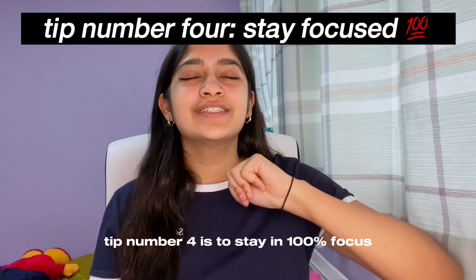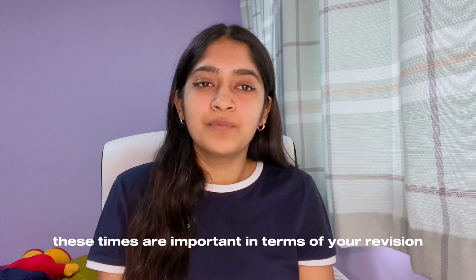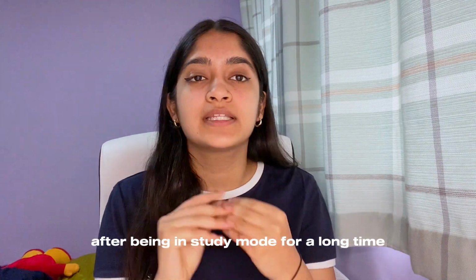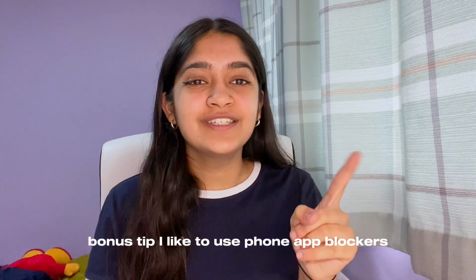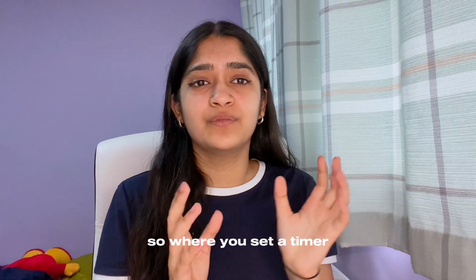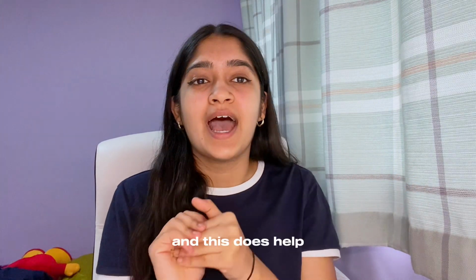Tip number 4 is to stay in 100% focus. These times are important in terms of your revision, and it's easy to get distracted after being in study mode for a long time, but genuinely do try your hardest to study, but also take short breaks in between. Bonus tip, I like to use phone app blockers, where you set a timer and you can't go on any of the apps on your phone, and this does help.